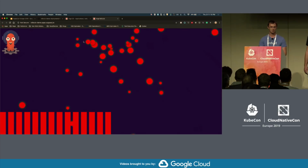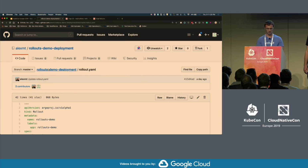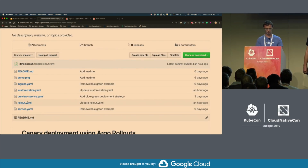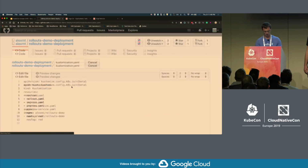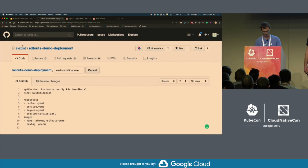Now we are ready to go and change something. As a step one, usually you would make a code change, commit it, and then your pipeline would pick it up, build a new version, and commit a change into your deployment repo, which I'm going to do manually. Of course, I already built a bunch of images before the demo. I happen to use Customize to manage my manifests, so I can just go and change the image tag in the customize.yaml file. Let me change the red color into green and commit it.